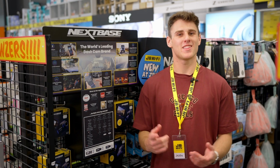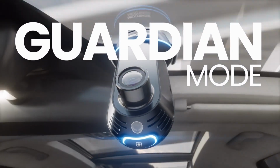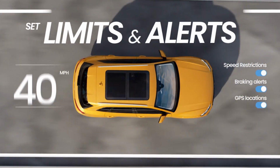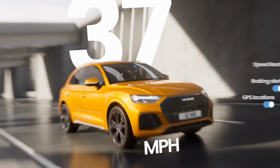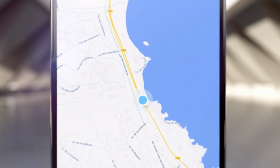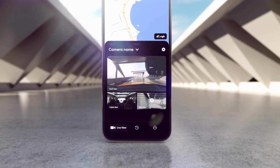And hey parents, this one's for you. The IQ's got a super handy guardian mode. That means that you can be the boss of your car from anywhere. Set speed and location triggers, and if your car starts breaking the rules, you'll be the first to know. Plus, you can check in through your phone and chat with whoever's behind the wheel. Let the valet, mechanic, or your teen take it for a spin without the what-ifs. You're always just a tap away.